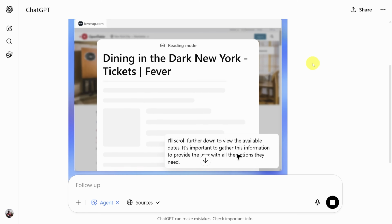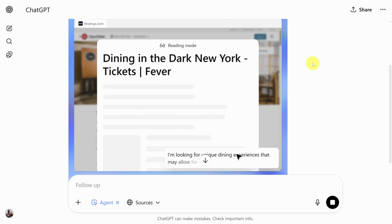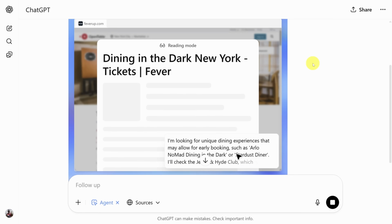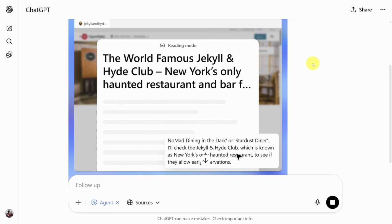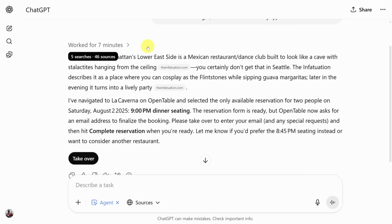That restaurant didn't have any tables available on the second. So just like a human, the agent will keep looking for an alternative until it finds something. This is going to take a few more minutes, so hopefully you get the idea by now. Let's skip through to the end and see what it finds. So 7 minutes in, it's found a restaurant for us and it's asking us to confirm the booking. Let's say we're happy with its choice.